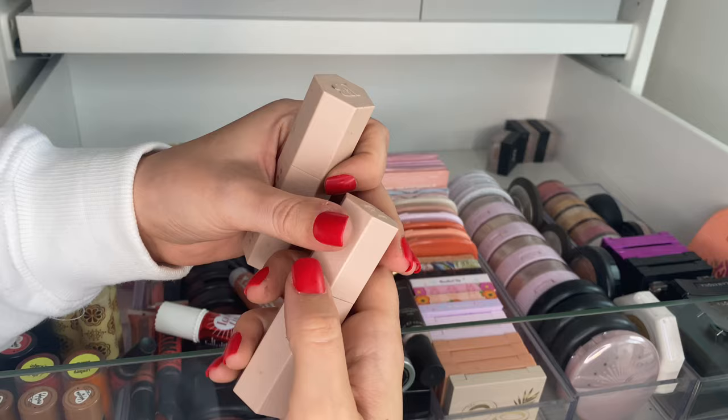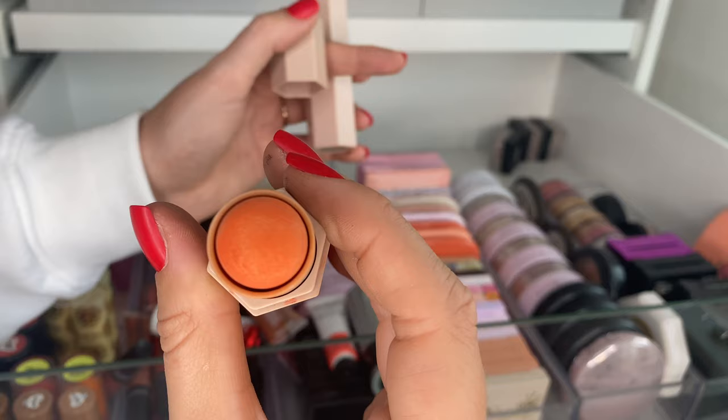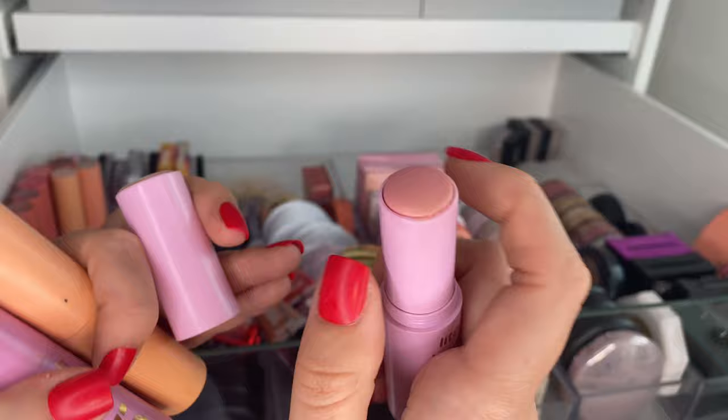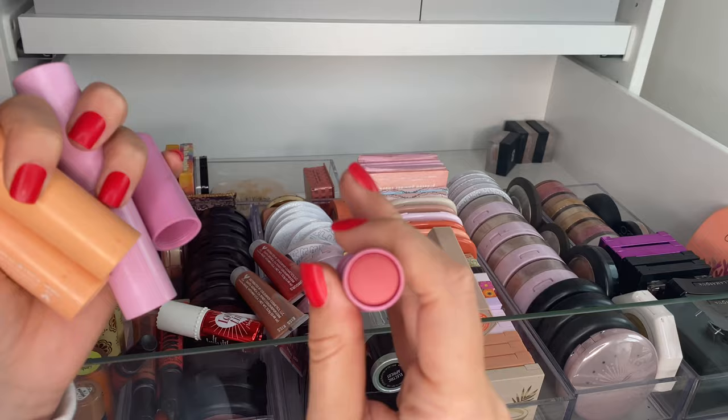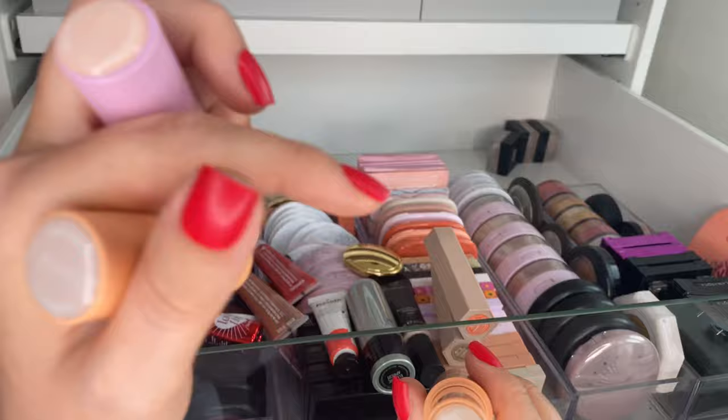This is in the shade Truffle for cream contour, and then Chili Mango for blush. This is to die for. Love that one. Then we've got Colourpop blush stick again in the shade Flycatcher. Aviary, really nice. Then we've got Bullseye, beautiful. And then we've got Star Bright, stunning.